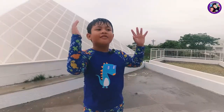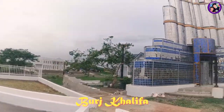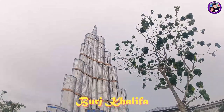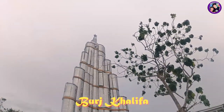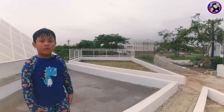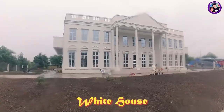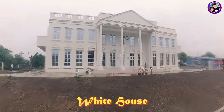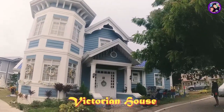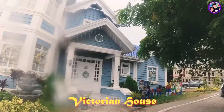Guys, this is the tallest building in the world, Burj Khalifa. You can see the White House from here. Victorian House.